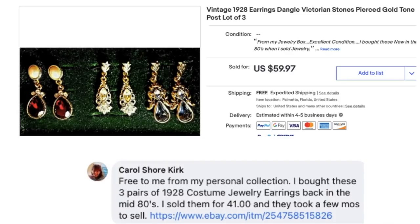All right, now we have Carol Kirk. She says, free to me from my personal collection. I bought these 3 pairs of 1928 costume jewelry earrings back in the mid-80s. I sold them for $41. They took a few months to sell. So you can look at the photo there. Beautiful dangly earrings. Vintage 1928 earrings, dangle Victorian stones, pierced, gold tone post, lot of 3. And you can see that her asking price there was just under $60, but she took an offer of $41 for something that she just had in her personal collection for quite a while. Probably 40 years now? So another example of something increasing in value because it's older.